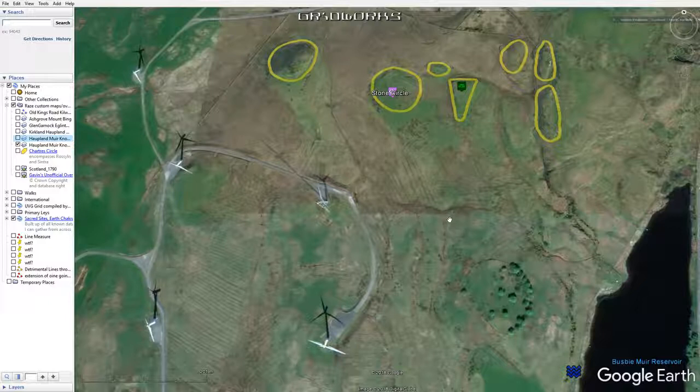If you see one of my other videos, you can visually see vortexes if you know what you're looking for. So refer back to my video on vortexes near Hunterston Castle in Ayrshire for that one.